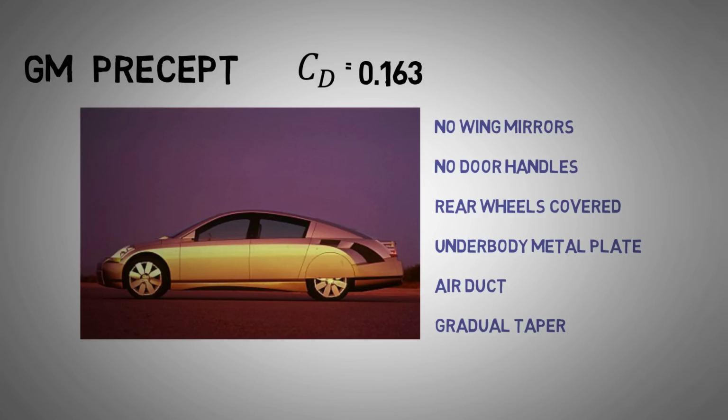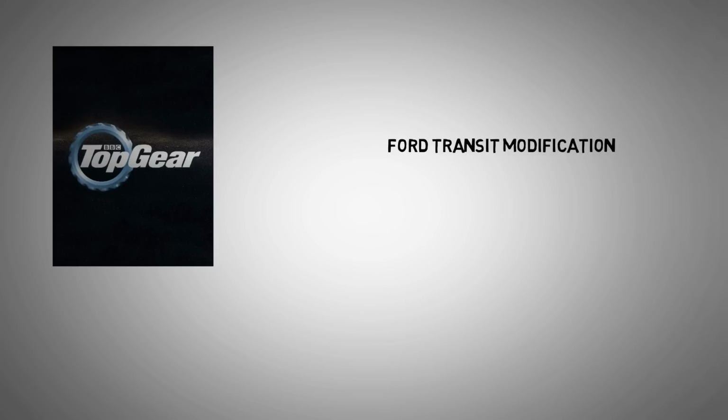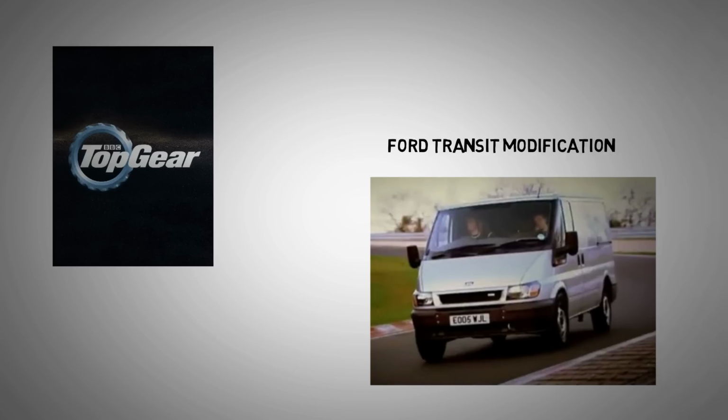You can watch the clip from the program Top Gear, the episode where Sabine Schmitz modifies the transit van to race Jeremy Clarkson. The modifications were made to reduce the CD value.